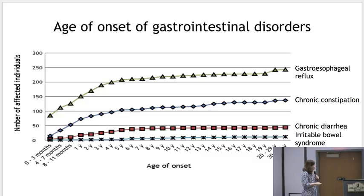So what does it tell us in practical terms? Everyone that has a child with PMS needs to be aware of the fact that these children are very likely to develop gastroesophageal reflux, and this can affect their well-being quite a lot, so this needs to be managed.